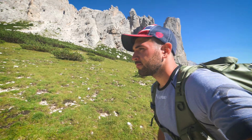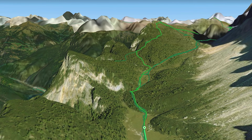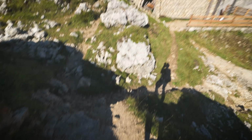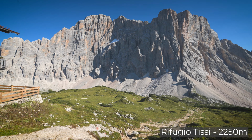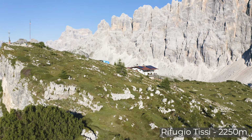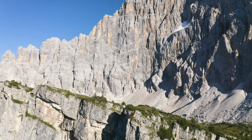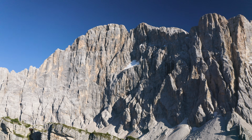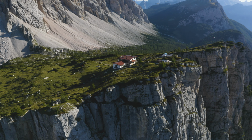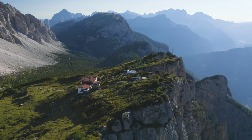Now the path becomes technically easier and follows a long, beautiful valley that will take you to the third hut of this loop, Rifugio Tissi. This place is just unbelievable. You will find yourself facing the immense western face of Monte Civetta. This wall is 1200 meters high, and it's a great playground for high-level climbers. If you're thinking of splitting the itinerary into 2 days, this is definitely the best place to spend the night.